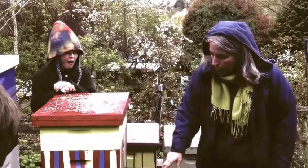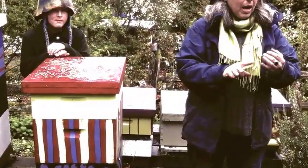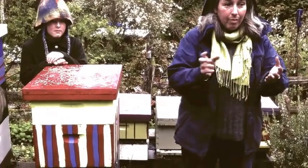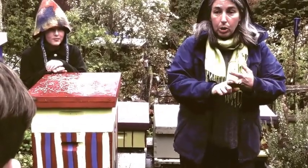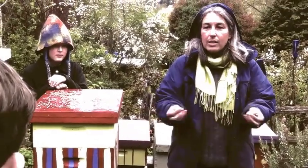So there's always guard bees that sort of watch the front door for intruders, maybe mice, bears. We don't have bears, but people, and they're not really looking for people, but if a person is standing right in front of it, the guard bee might tell the other bees there's an intruder.